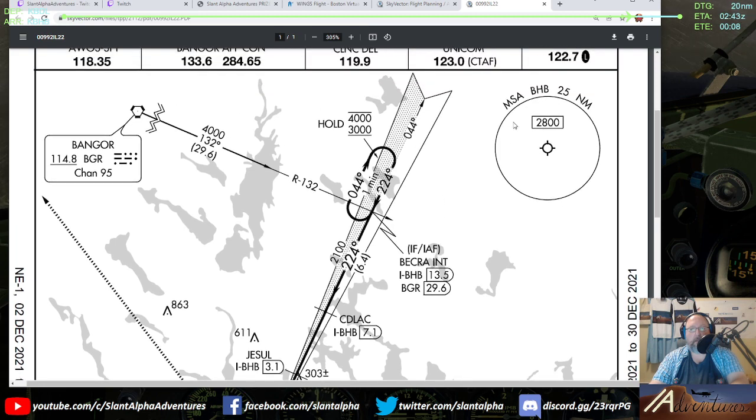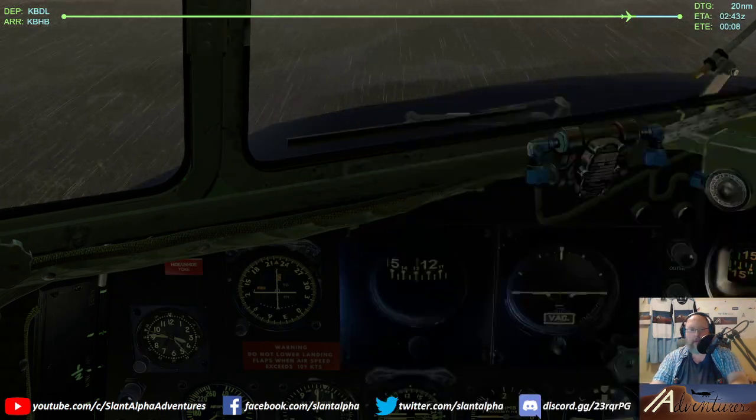Localizer cleared ILS runway 5, WestJet 254. Air 5091, clear taxi dog.